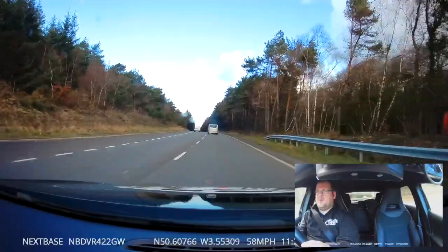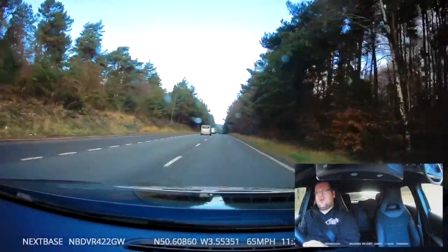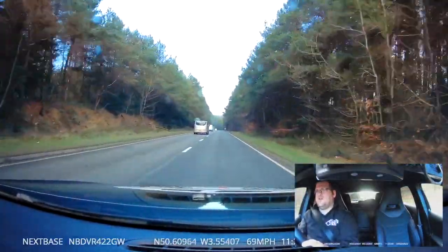Cars have caught up a little bit behind now because we've dropped our speed. There goes the van back in, so I'm going to increase my speed here, but I'm keeping an eye on them in case they catch up a car that they're thinking of overtaking.